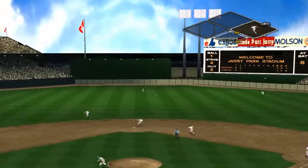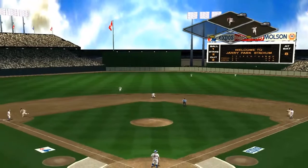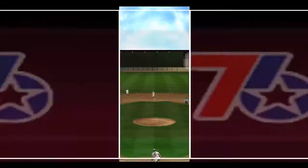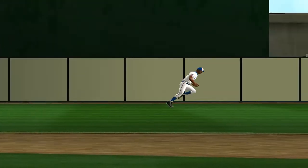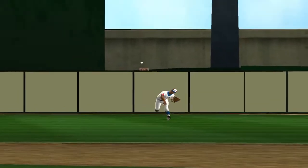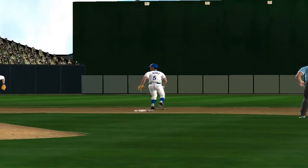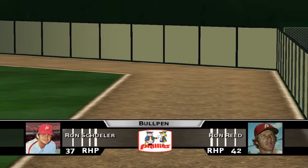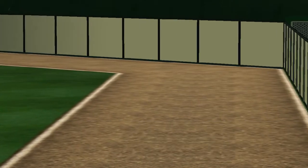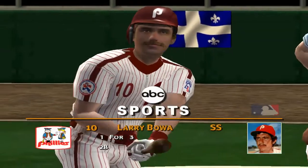Line drive into center field. He's around second. A single. Good heads up base running. It has base hit written all over it. The Phillies have someone up in the pen. Up next, Larry Boa.